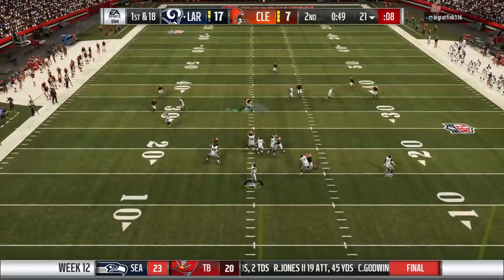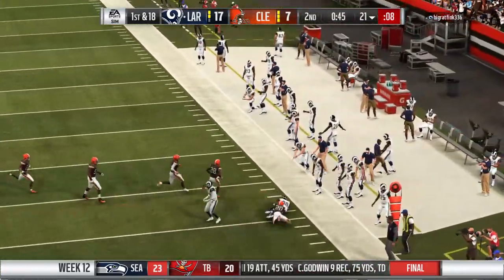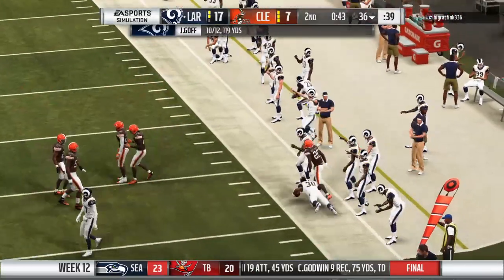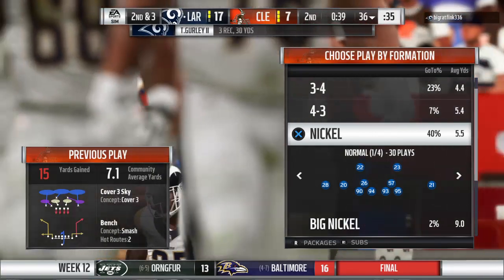Here's Goff. Dumps it off to Gurley. They get a good chunk of that penalty yardage back. A gain of 15. 2nd down.